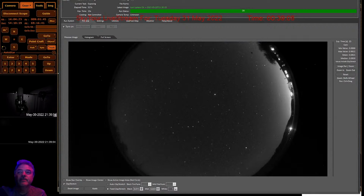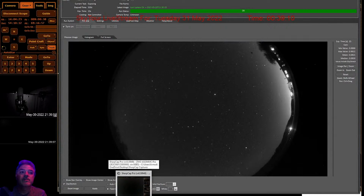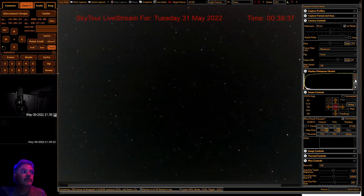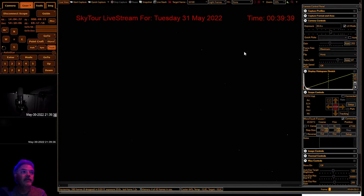imaging the deep sky, because SkyTour Livestream is a deep sky imaging observatory, and this is just a special event. So right now, what we have in here, this is Messier 101. I had the telescope go look at it, and I told it to go there because the telescope knows where everything is. So what we're going to do now is we're going to just set this to do a 35-second exposure. All right. And there we go. We're starting a 35-second exposure. We're going to reduce our enhanced view, or we're going to start a live stack.